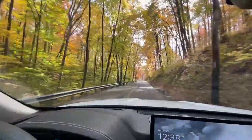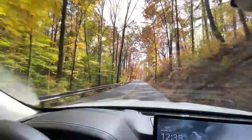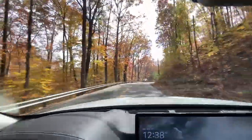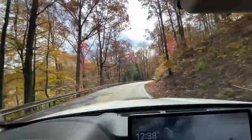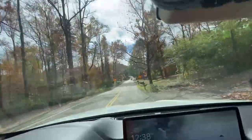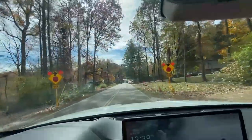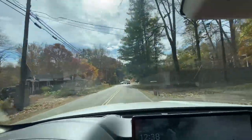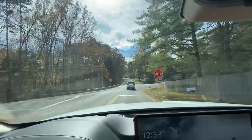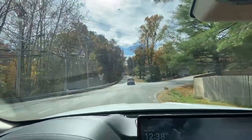The fall colors. This may feel like super rural. We're actually really not. We are coming into the heart of Farragut. So if I were to take a right here, that would be going towards Melton Hill, the lake. So there's some waterfront properties to the right that could be $1 million and up.